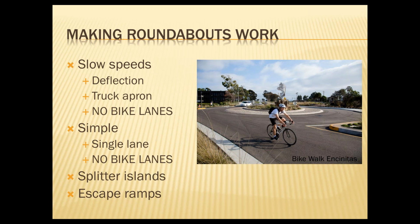The advantages we have at roundabouts are those slow speeds because of the deflection angle and the truck apron around the median island, and those narrower lanes as well. As long as we're keeping the roundabout simple, it's reducing the number of conflict points for the bicyclist as well as other motorists, providing better safety overall. We've reduced speed and removed conflict points, which are great benefits in intersection design. And the splitter island simplifies some of the movements happening. But we do want to make sure that for bicyclists who may not be comfortable taking the lane around the roundabout, we are providing an escape ramp.